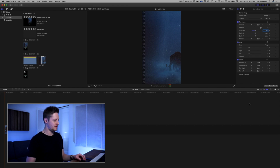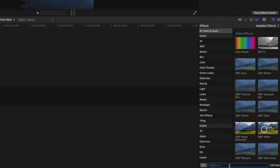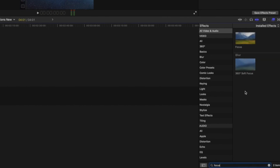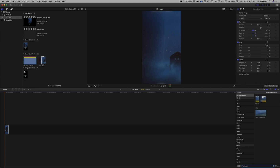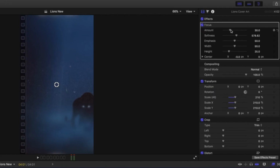And then we're going to do Command 5, which is what I just did there, to open up all of these effects that we've got in here. And the first thing I'm going to put on here is a focus effect. So I'm going to look up focus. I'm going to grab this, drop it over here. And then we can play with it to bring it in and out of focus here. And I like to get it fairly blurry in the background. Because what we're going to do is this thing's going to move.